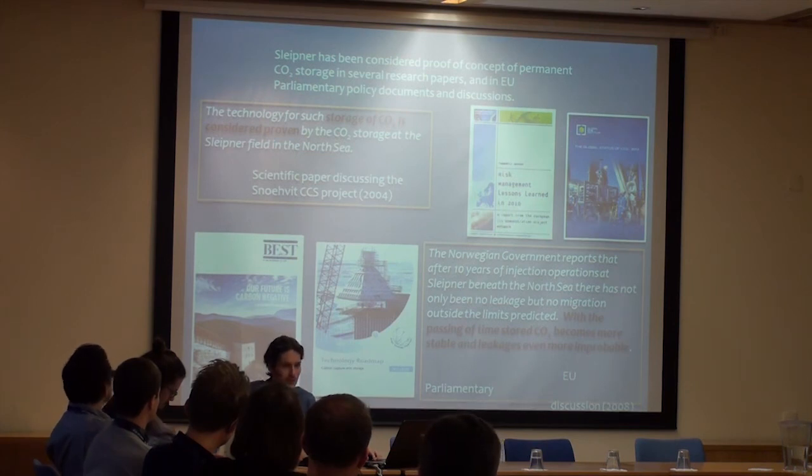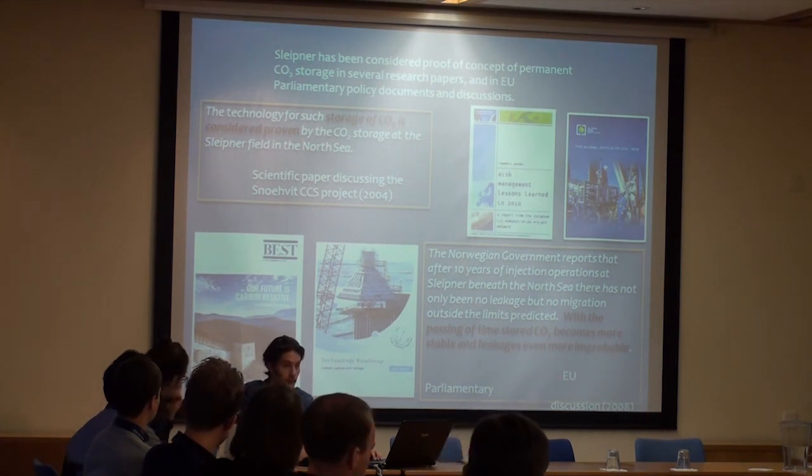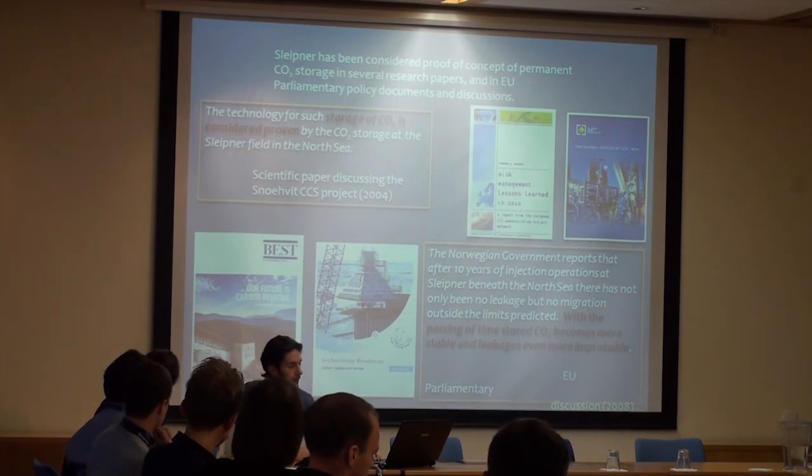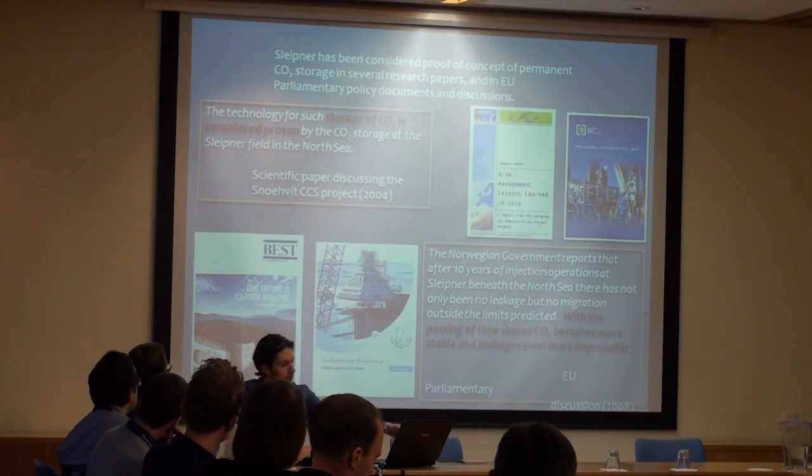Why have I looked at this? This was a part of my PhD where I looked at the transfer of knowledge from scientific circles, specifically geoscientific circles, into policy and regulatory language, and how it created a foundation for beliefs, in this case about CO2 storage and permanence and security. Here are some examples of reports that have quoted Sleipner research as pretty solid evidence that you can do CO2 storage in a safe and secure manner, and that the CO2 will remain stored permanently. I'll read the quote: the technology for such storage of CO2 is considered proven by the CO2 storage of the Sleipner field in the North Sea.